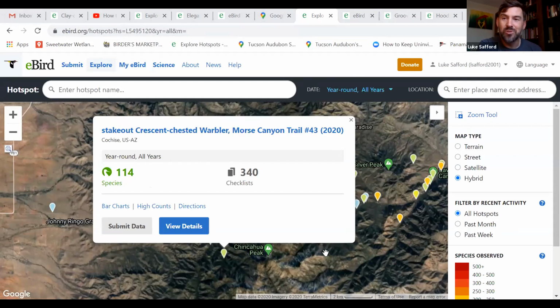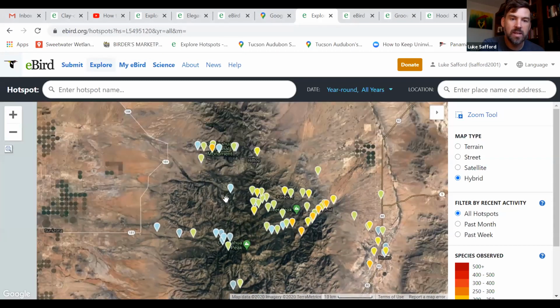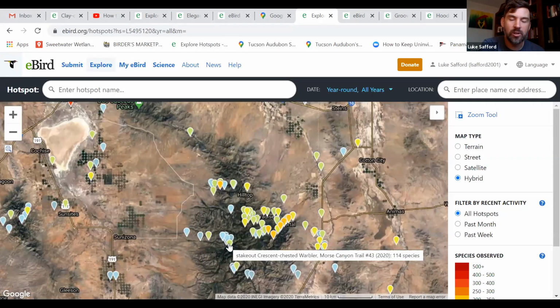So I'm going on Tuesday to go see these. Here's another one. Many of you have seen these birds already, and I haven't seen them yet. But I'm going there on Tuesday. And here's the Morse Canyon Trail little spot right here. So as you can see, I'm going to pull out here. This is the west slopes of the Chiricahuas.